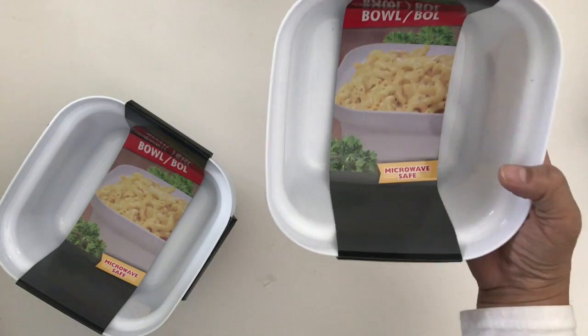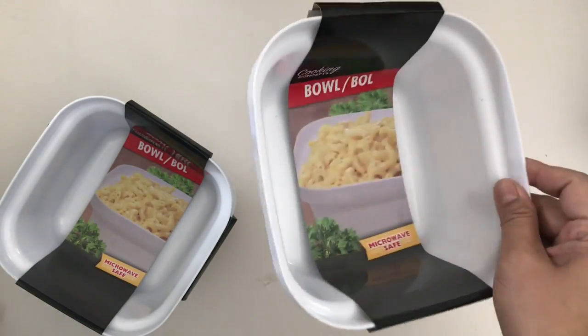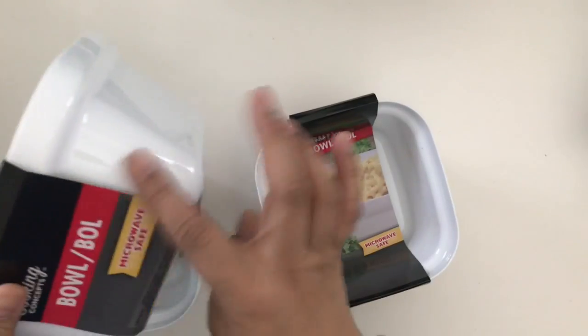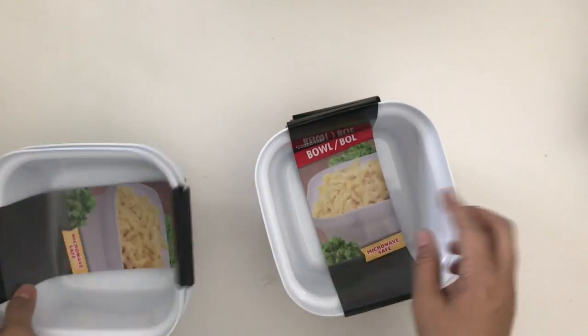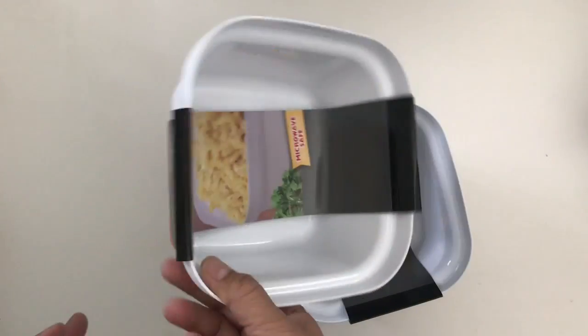The Cooking Concepts bowl, and these are microwave safe. And I think this one would work well also in organizing our refrigerator. And then I'll just put in some labels here. I'll use the permanent or dry erase markers, and I can put some of our, you know, probably shredded cheese, being that it is food safe.